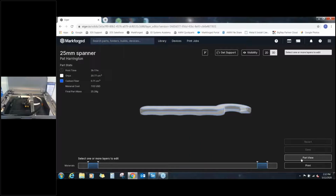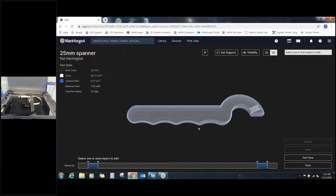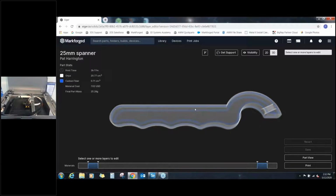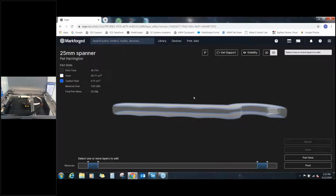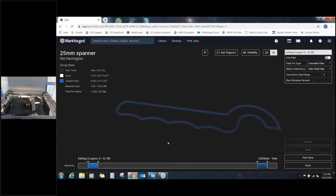So normally what you do is you'd hit save, and then we can go into our internal view, which you're seeing here. Below, you're seeing our part, what's going on in the inside of our part. In blue, we have our continuous carbon fiber. And then down here, we have what's called our layer timeline. So this is showing us the beginning of our part all the way through printing to the end of the part. So if we click on the blue band here, you're seeing how it's going to route continuous carbon fiber concentrically, which layers that's going to occur on, so layers 5 to 8.